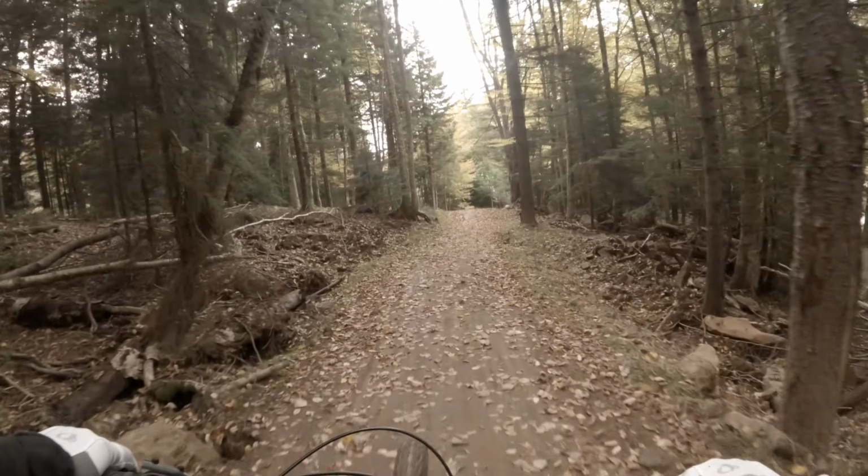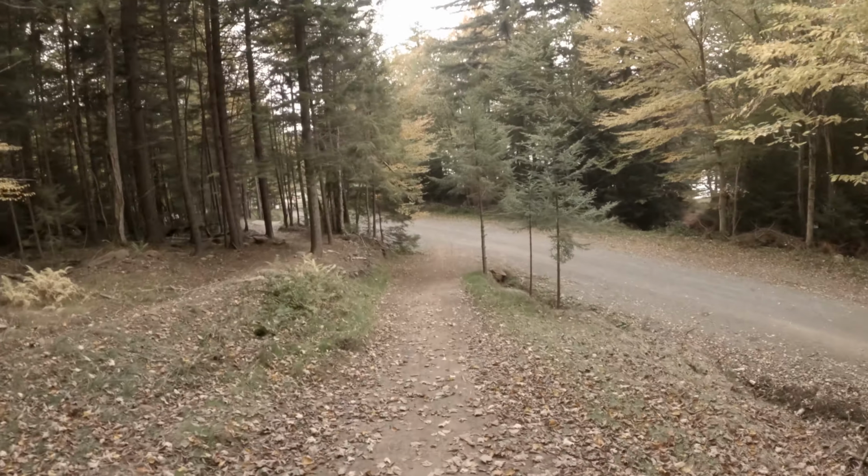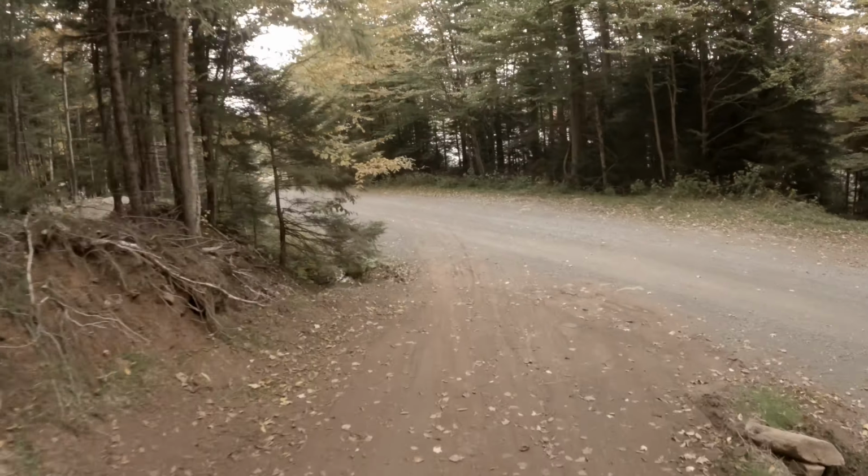Mud. Hopefully it didn't get on the camera. And that wraps up Dirt Beaver. It's a great trail.